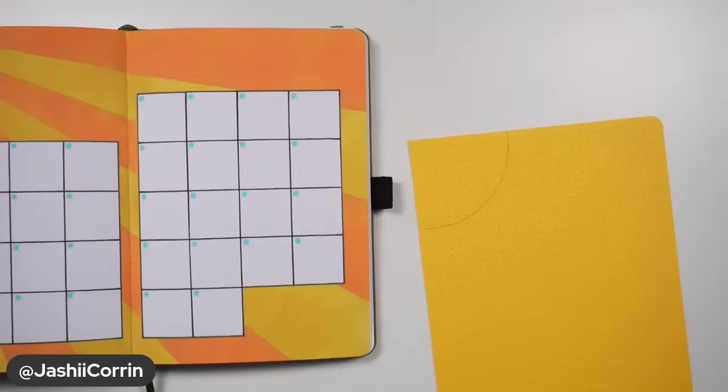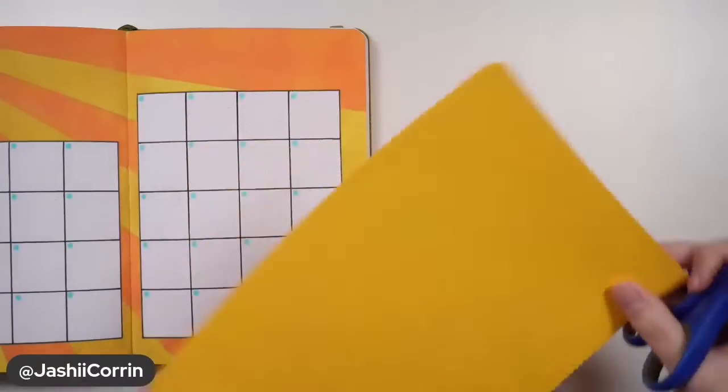Where are my scissors? Again, my desk is a mess. It's hard to see anything.